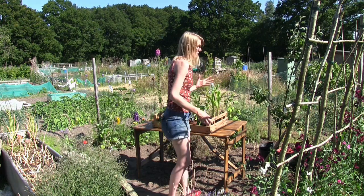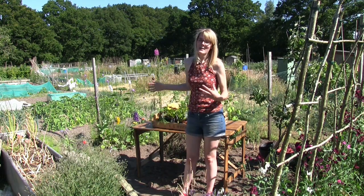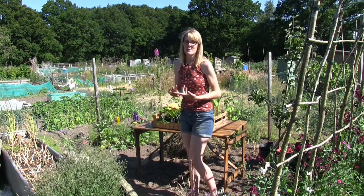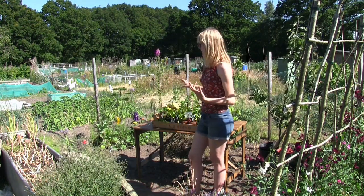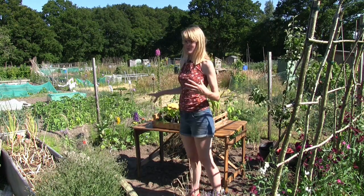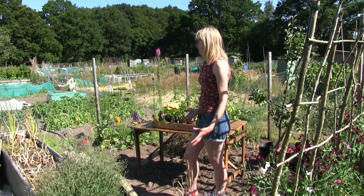But what I want to do really is just make this bit look wild. So there is going to be some vegetables mixed in all the time. So there's going to be some rhubarb and some asparagus in there. That's going to stay there all the time. And then there's going to be like sweet corn and maybe some Swiss chard and some peas and things like that.